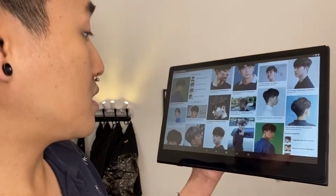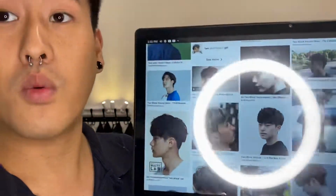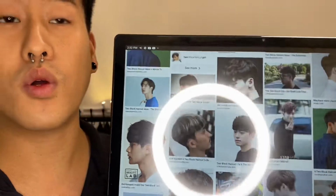Now, as you can see, people do wear it forward. You can bring it forward, or you can bring it into a middle part. It is a very versatile style. And if you look at anybody in K-dramas or anything like that, even Thai dramas, they have it too. Japanese stuff, they don't really usually do two block haircuts. A lot of it is feathered, scissoring, and razoring, but story for another time.